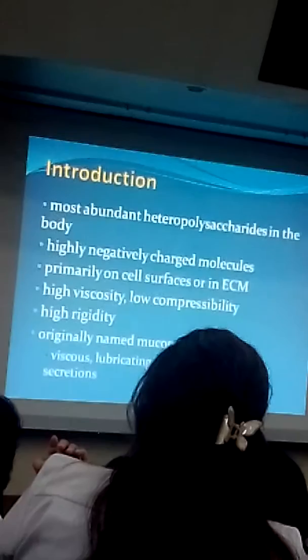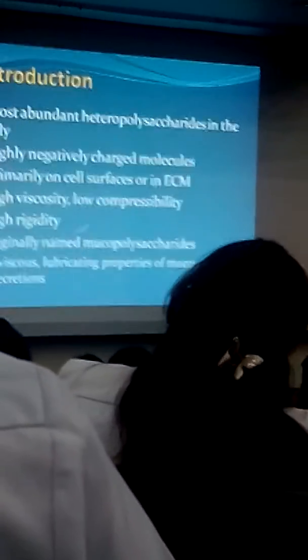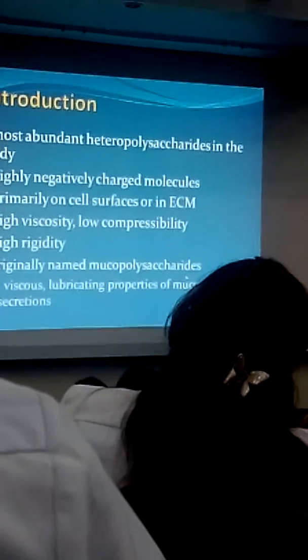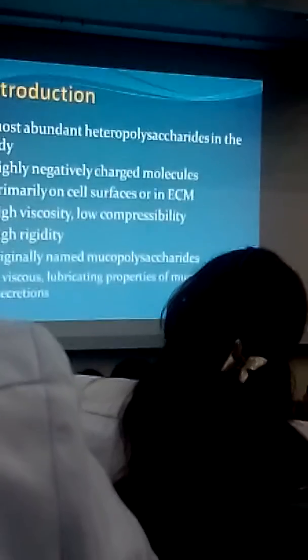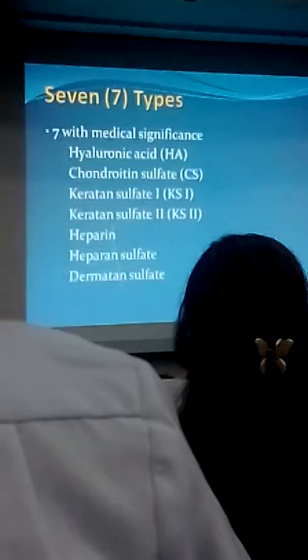So GAGs are the most abundant heteropolysaccharides in the body, negatively charged, found on cell surfaces, with high viscosity, low compressibility, and highly rigid. They were originally named mucopolysaccharides. That's why the diseases here are not called gagopathy, but mucopolysaccharidosis. You've heard your subgroups do this in the SGD, so you're very familiar with that.